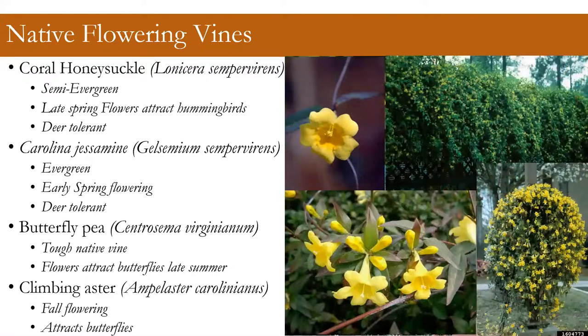Carolina jessamine's an evergreen vine that should be flowering about now. It's also supposed to be deer resistant. You can trim this back pretty hard. It's very flexible. You might even be able to use this as a ground cover in the shade if you keep it down. It's just a really tough native plant.